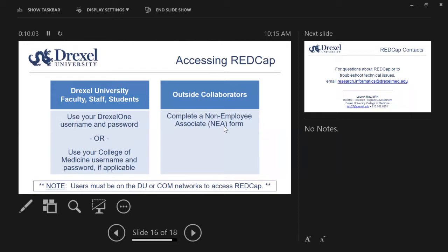For those outside of Drexel, if you're collaborating with someone at another institution, they'll have to go through the university's non-employee associate process in order to get credentials to access the system. And it should be noted that you have to be on either the Drexel or College of Medicine network in order to access REDCap.